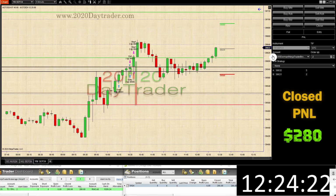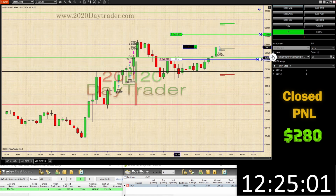Okay, so I got a long trade setting up here again with the YM. So looking to jump in long if this confirms. Looks like it's going to. As long as it closes in this area, it'll be confirmed. Just 2 contracts. Okay, got a long trade setting up here in the Dow Jones. Going to jump in right now, buy 2 contracts.